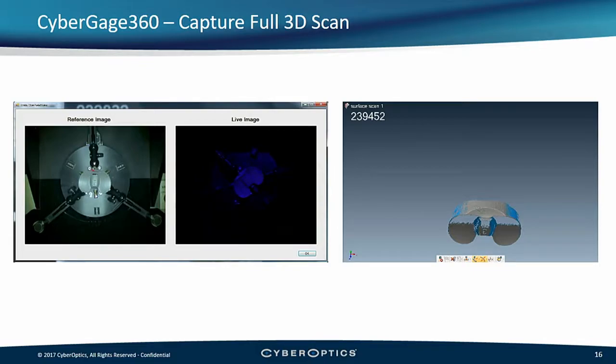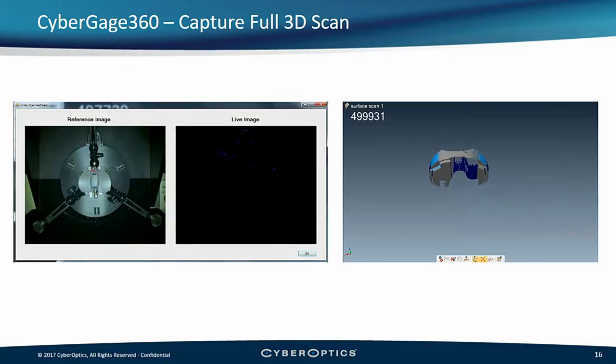So on the right-hand side, you'll see we've captured almost 240,000 points from one angle on a fairly small part here. So we're scanning top and bottom. We're going to continue to rotate around until we get the full coverage that we want. And this scan here took about 3 minutes and 45 seconds.